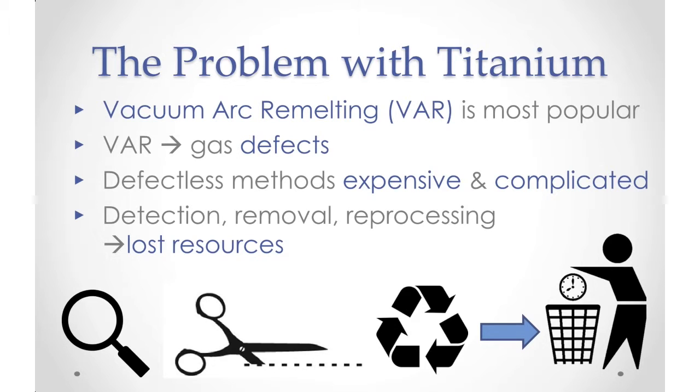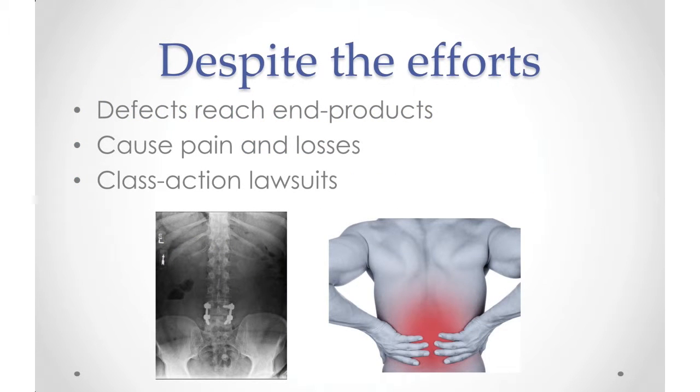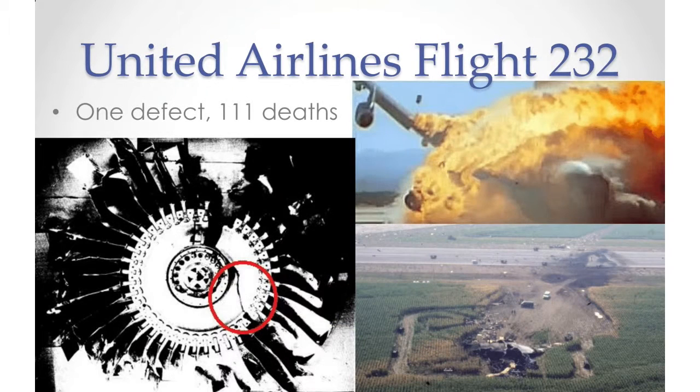And despite these extensive efforts, defects still manage to reach end products, meaning that they cause pain and losses to individuals in the cases of medical defects in implants and resulting in class action lawsuits against manufacturers. In the case of United Airlines Flight 232, a single titanium defect led to the deaths of 111 people, highlighting just how serious a problem this is.